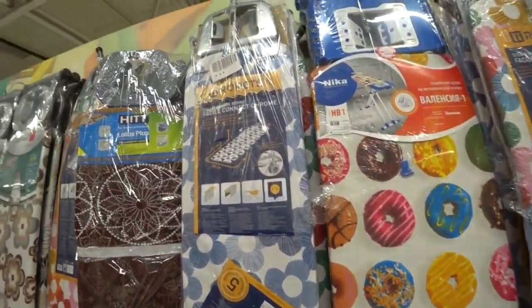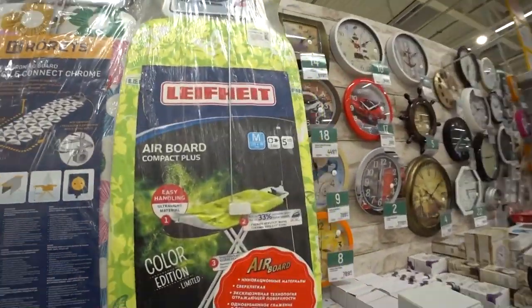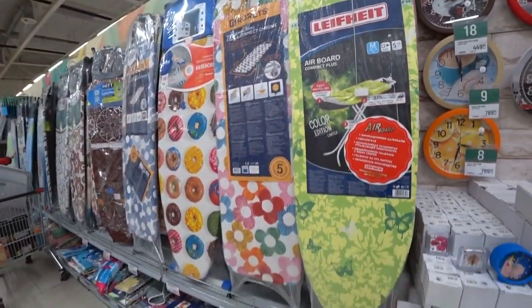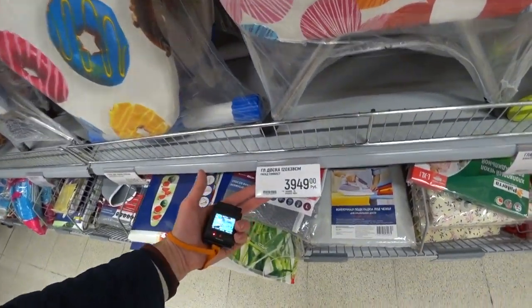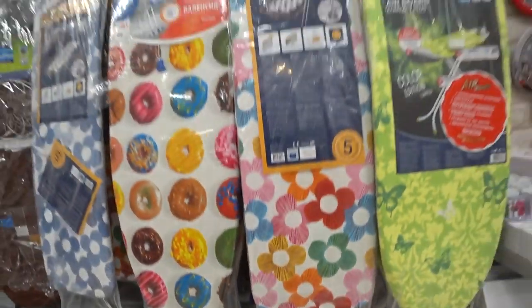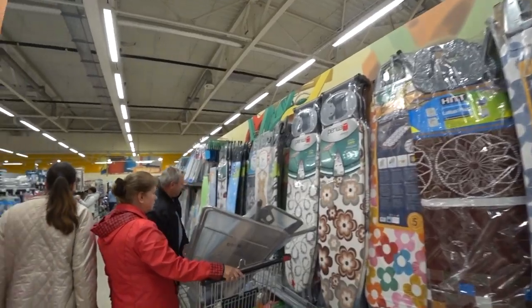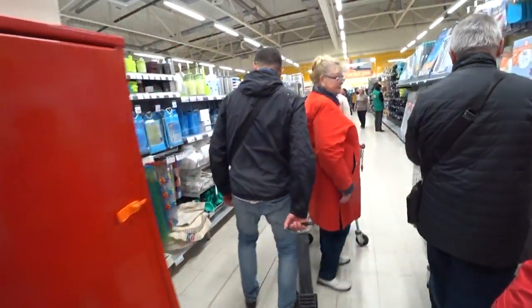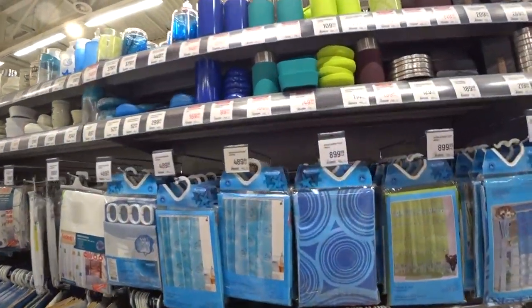Iron boards. I have one like this. The prices, yeah. Here's a price for this board, 4,000 rubles, approximately $60. That is for bathroom.